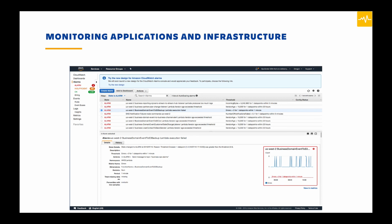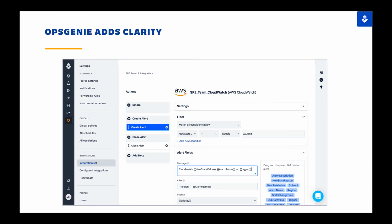We can ingest all these alarms and use the rules engine to prioritize which ones are important. We do that by defining our AWS integration here, and what you're really looking at, anything on the right there in the blue, is fields that Opsgenie can actually ingest from CloudWatch, and we can write conditions. So if the alarm description or the state or the alarm name is important to us, we can write rules that change the priority or change how it's routed to different individuals and different schedules.